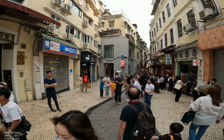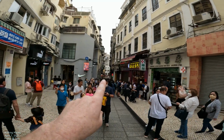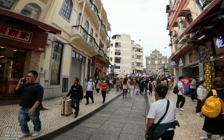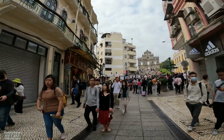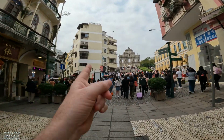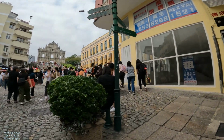We're going to turn around in a second, but yeah, so there we go. That's the bottleneck right in that space. So that's kind of very narrow. And then people will come around and they'll see this for the first time right on this space. So this is when people will stop and start taking pictures. Our focus is going to be that little side street, so maybe we'll come around the side here.